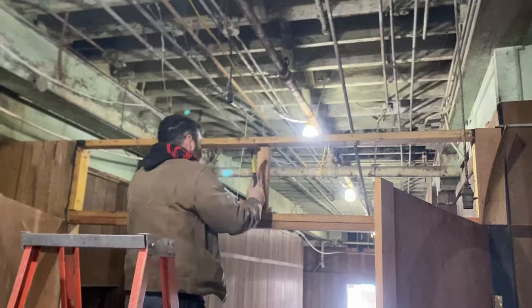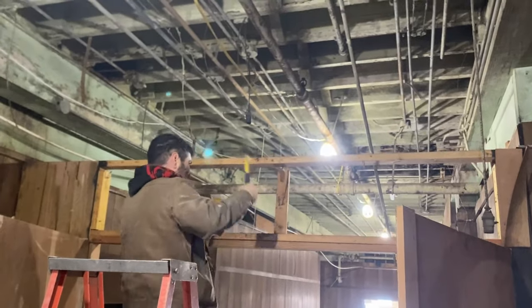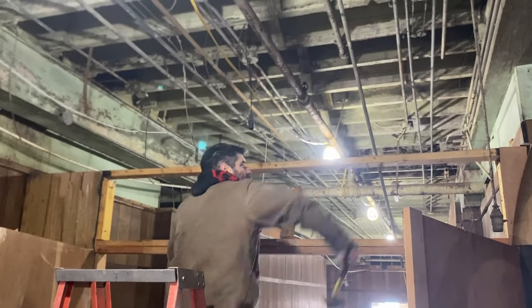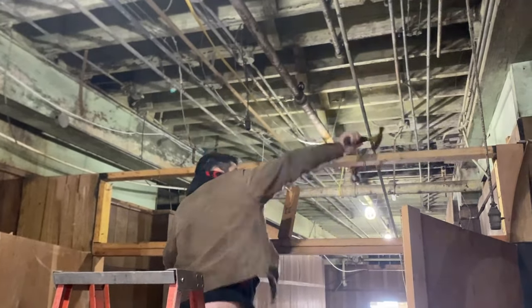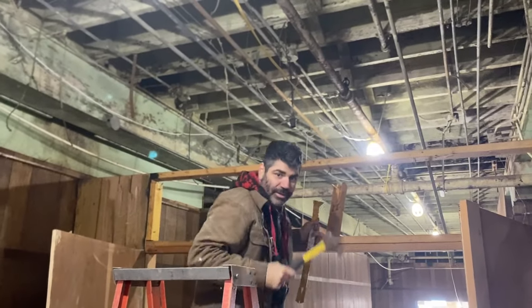So move the elevator. I just called this ladder an elevator.